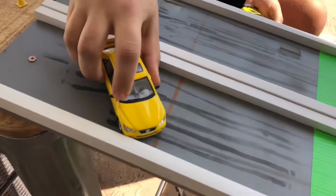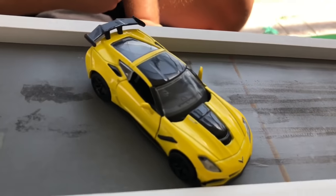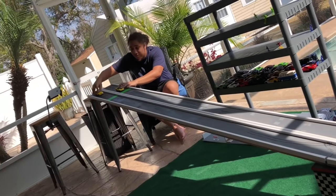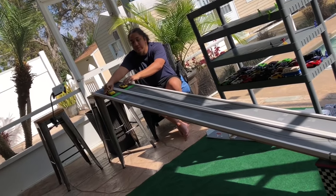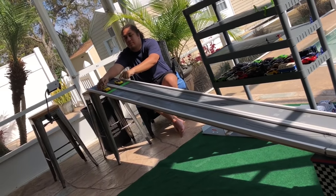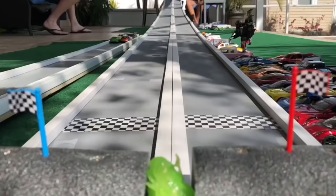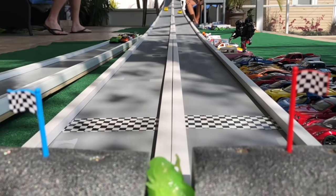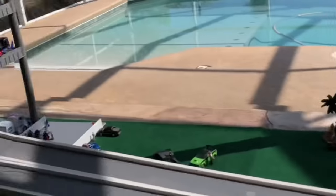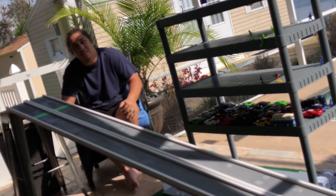We got the 2JZ IS300 taking on a brand new, beautiful yellow Corvette ZR1. See who takes it. Make some turbo sounds. Go ahead. I'll make the ZR1 sound. You know what? I'll make the 2JZ sound. I got you. Go for it. That was a good race, though. The sound effects beat out yours. That's my 2JZ sound. That was my ZR1 sound.